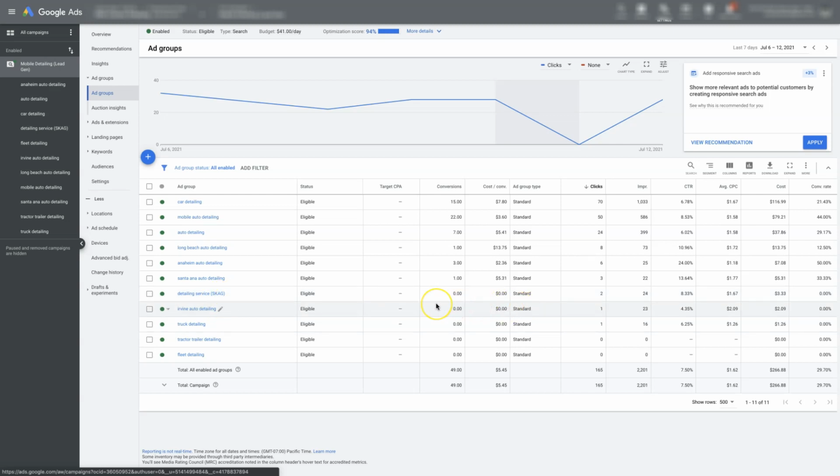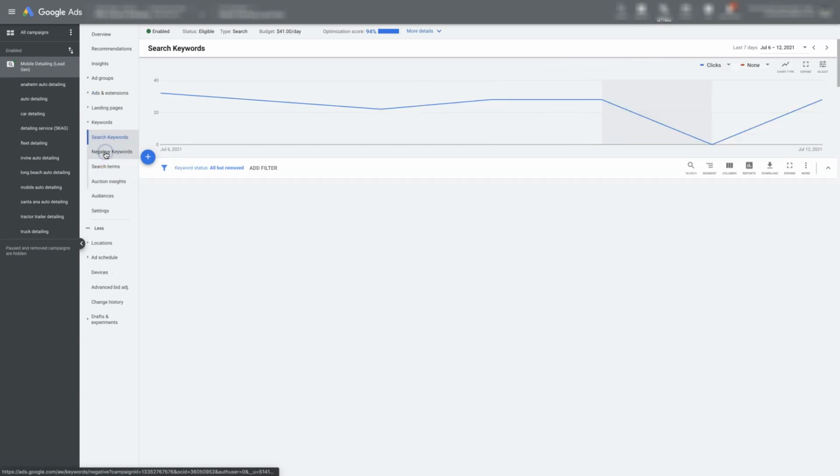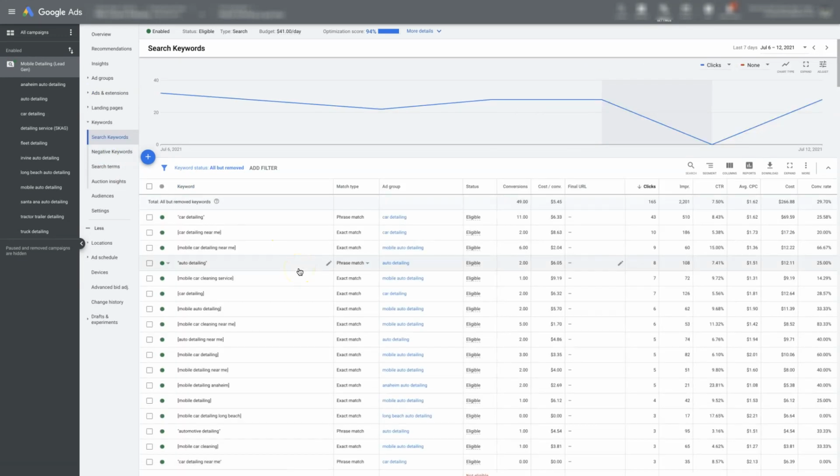No action on that. So these are really basic keywords, guys. And if we just go to the keyword level of the account, you're going to see here we're running exact and phrase match only. So it's really basic campaigns. Feel free to take these keywords, use them for yourself, but keep in mind the real magic is in the landing page and turning the search traffic into actual phone calls and form submissions.